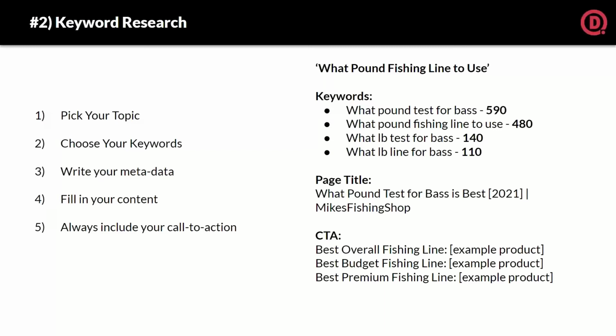And we need to think about what the purpose of this page is. Is it just to inform our customers and our audiences of what pound fishing line to use for bass? Or do we want to push them further into our buying journey or the buying funnel? So I may include CTAs like this scattered throughout the article. So maybe a CTA that's centered on best overall fishing line with a link to an example product on our website, followed by best budget fishing line, best premium fishing line, and just making sure that we have some nice CTAs and links that go deeper into our site architecture.